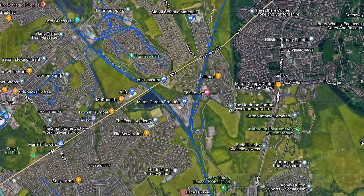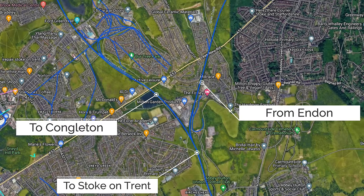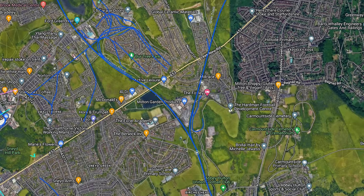A quick look at where we are on railmaps.com. So going down, we're heading off towards Stoke-on-Trent. We've just come from up here where Endon Station was and also Milton, and heading off towards Leek. The Biddulph Valley route off towards Congleton is this line going up to the top left hand side, and I think it's one I'm going to come back to at a later date.